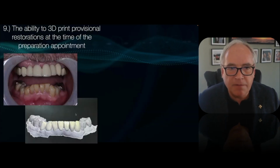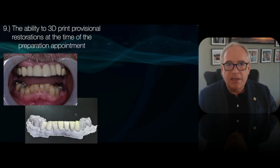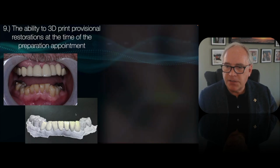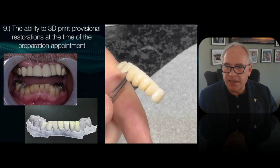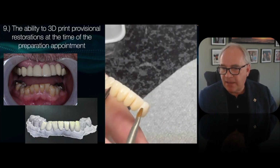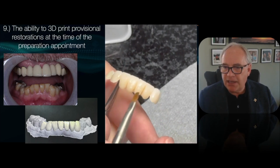Number 9 is a little more advanced, but as we get down the road, the ability to 3D print provisional restorations at the time of the prep appointment, for us, where we are now, is definitely a game changer. So again, being able to do virtual extraction, being able to do some design. This is one of my daughter's cases where she's getting the lower plane worked out, and then we'll get the upper plane worked out in provisionals. But being able to take a design, work with the lab, get a file back that we can print and do a little staining and glazing on.